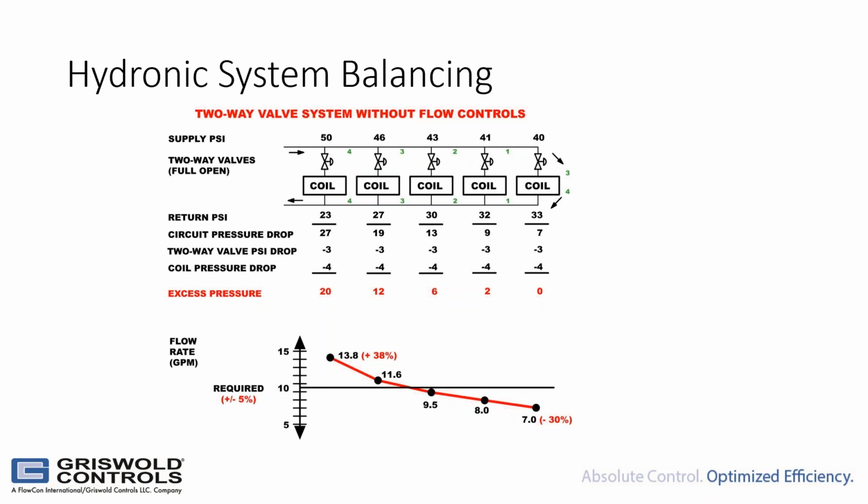So because we have 27 and we have a two-way valve taking pressure drop in a coil, we have 20 pounds extra pressure differential. So across that coil, we're going to have 13.8 gallons per minute if we assume all the coils have identical CVs, down to the index circuit having 7 gallons per minute. So we still have the same situation where we've got too much flow close to the pump and not enough flow at the extreme distance, the index circuit farthest from the pump.